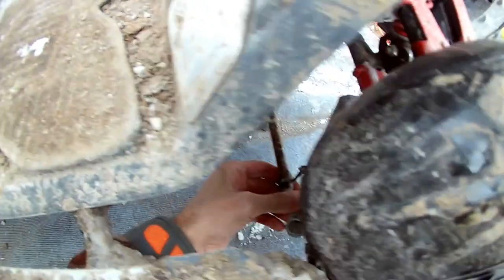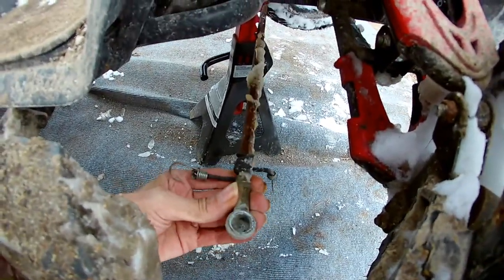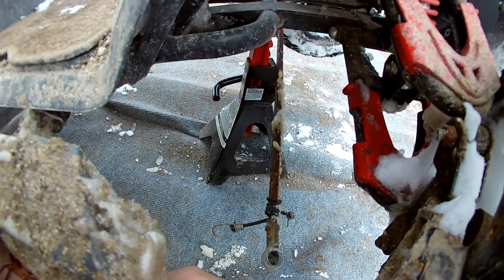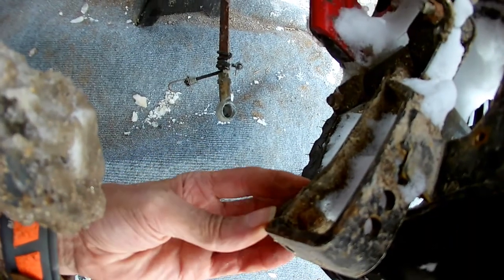Okay, it just slipped right out. It's all worn out. So all the bungee cord's doing is just keeping the ball in the socket. So I gotta replace that.